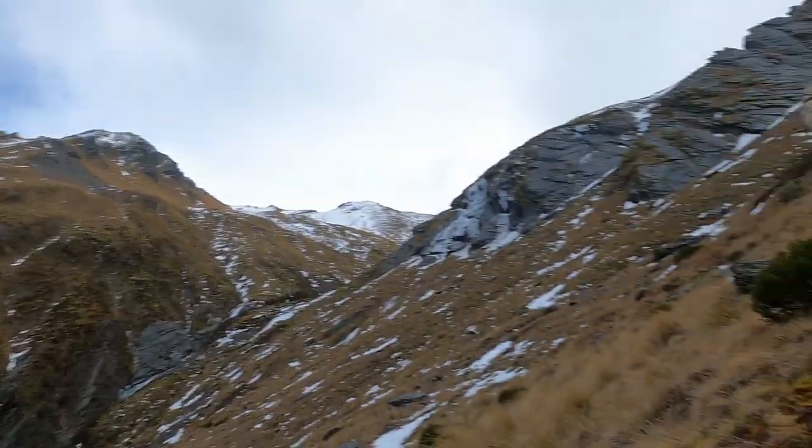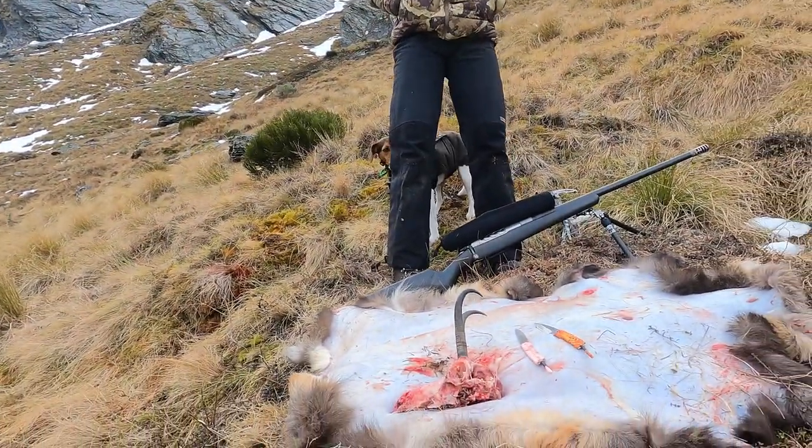Oh well, we've skinned that one, and yeah, gonna do a couple of photos, and I reckon she's probably 15 years old, looking at the lines on its head, but yeah, we'll give you a quick squizzy. Just going to set up for some photos.